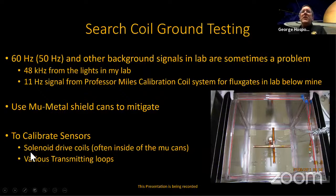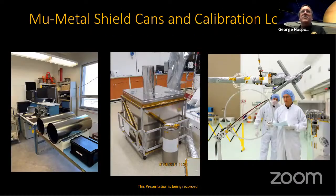We also use various transmitting loops at times to do specific tests, and I'll show a picture of one of those in a second. We quite often have solenoid-shaped or cylinder-shaped mu metal cans. We have solenoid drive coils because with those you can create well-behaved magnetic fields inside the solenoid, so you can do good, accurate calibrations of the sensors. And these are just some pictures of the mu metal cylinder cans.